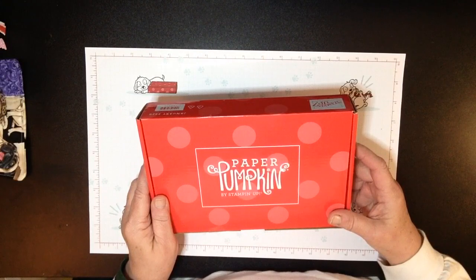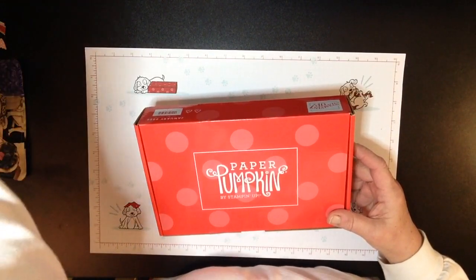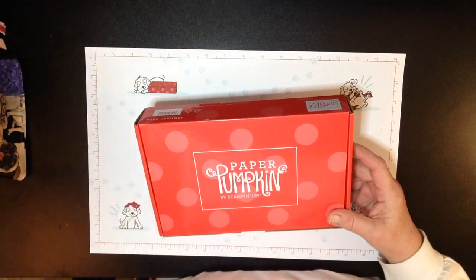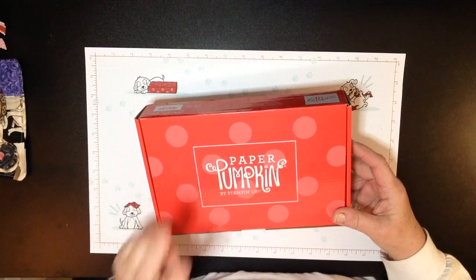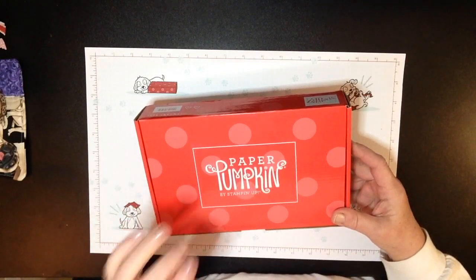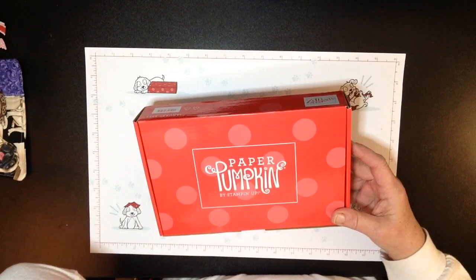Of course, the dog was barking crazy. And I was getting ready to go to my grandson's birthday party. And I looked out, and here was the mailman, and he brought my paper pumpkin. I get 2 subscriptions. I get one for my daughter and one for me. So it worked out perfectly. I was able to head on down to the birthday party and give her hers, because she's about an hour away from me.